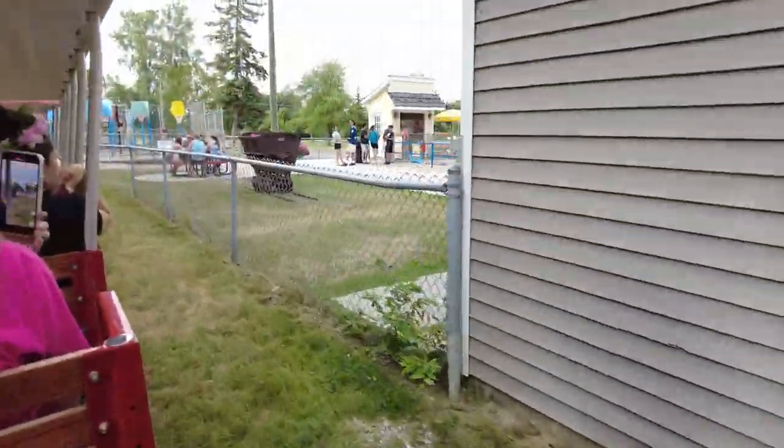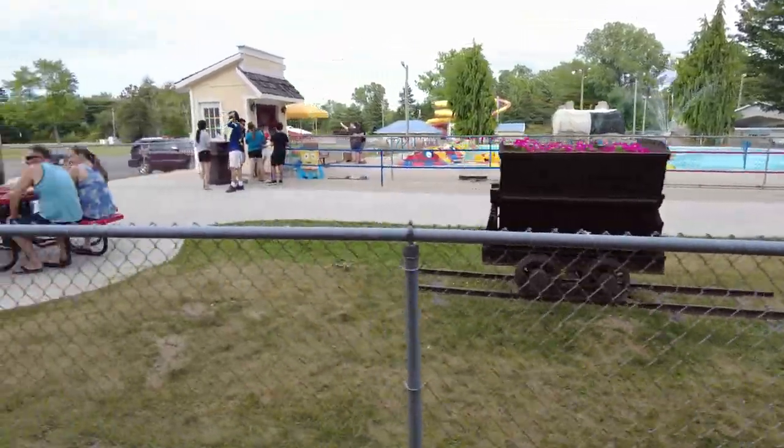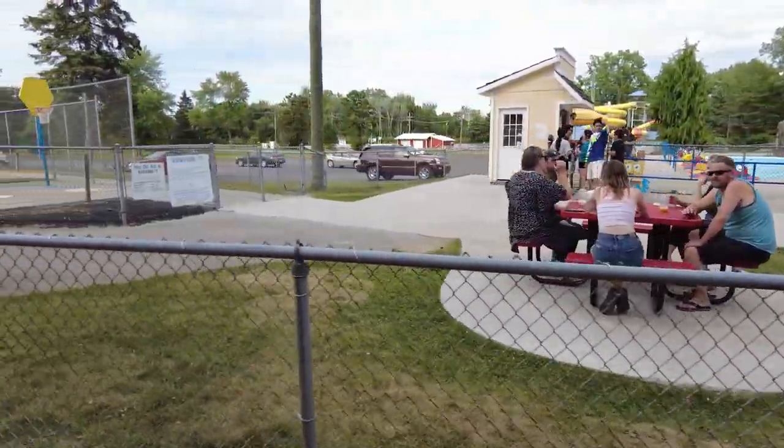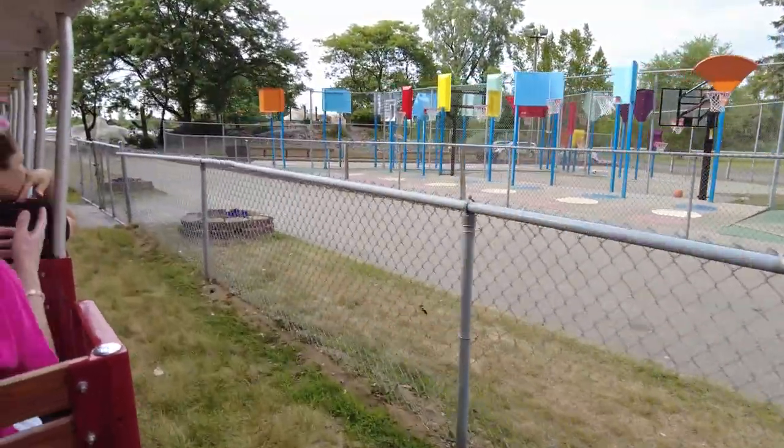Another thing I didn't mention, we ended up finding out about those water slides way off in the distance. And they closed in 2020. And they are being sold, unfortunately.